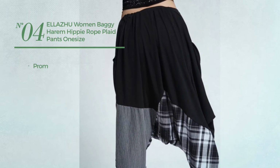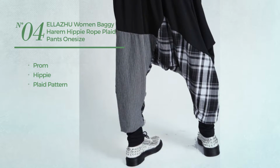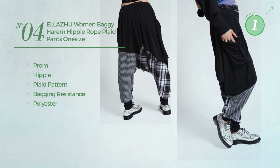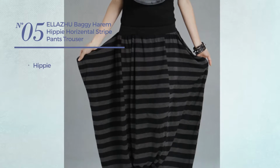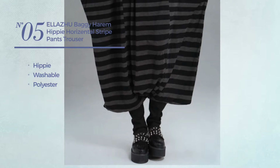Number 4. A Prom Pants. Featuring a hippie with plaid pattern, made of bagging resistance polyester. Available exclusively in black color. Number 5. Featuring a hippie, crafted from washable polyester. Available exclusively in black color.